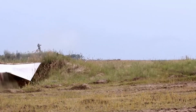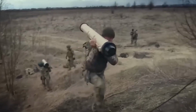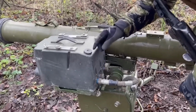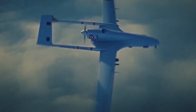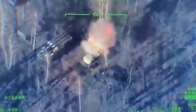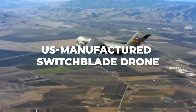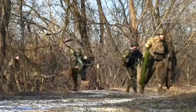However, some unanswered questions remain regarding the specific attack captured on video. Some have speculated that the strike may not have been carried out by a Stugna P missile, but rather by a drone. There have been suggestions that it could have been a Turkish Bayraktar drone, which Ukraine has received several since last year. Others have argued that the Death Ray was another type of unmanned vehicle, such as the US-manufactured Switchblade drone, a loitering kamikaze munition that dive bombs a target and destroys itself on impact.